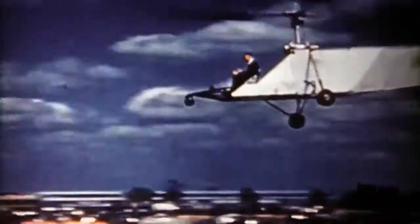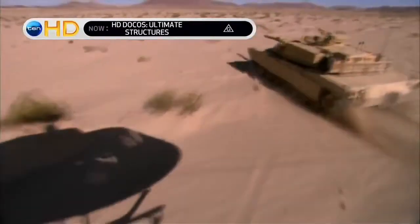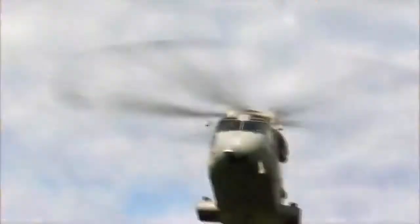The age of the helicopter has been brief, but brilliant. In war and peace and tragedy, where no aircraft has dared go, the helicopter has gone. And now, the science of vertical flight has reached perhaps its finest expression. Now is the time of the supercopters.